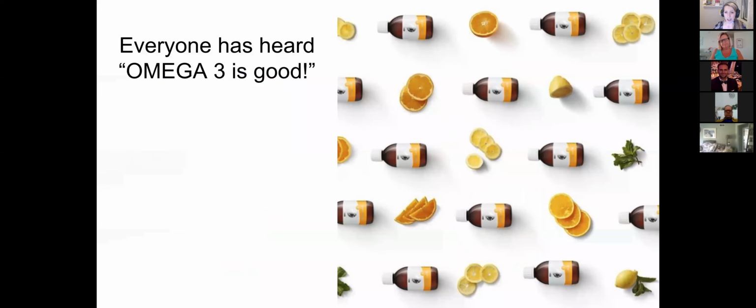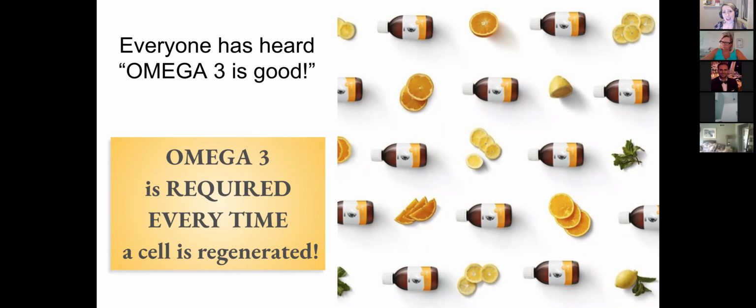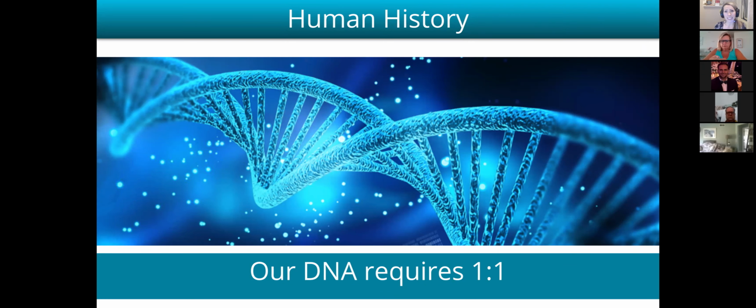And everyone has heard that omega-3 is good. But most people have heard that it's good for your brain and so on. But has anyone been telling you that omega-3 is required every time a cell is regenerated? And I was just showing you how many cells were regenerated every second, about 2 billion. So we need omega-3. And if we're looking at the history of humans, our DNA requires a 1-to-1 ratio in order to function in the optimal way. And that is pretty logical. If we know that omega-3 is anti-inflammatory, and omega-6 is pro-inflammatory, you understand that it becomes neutral when you have equal amounts.